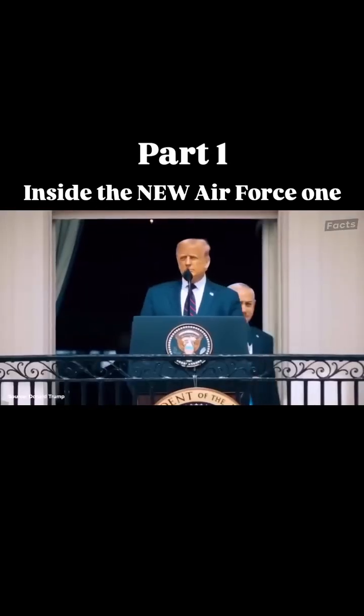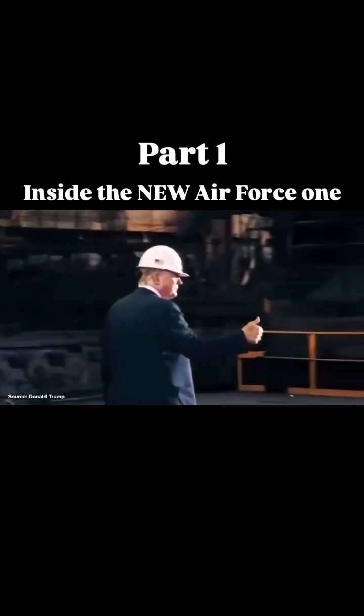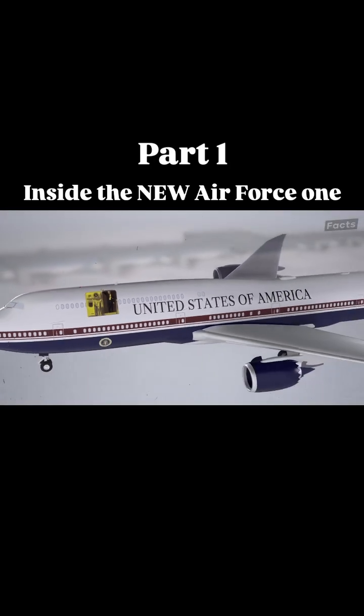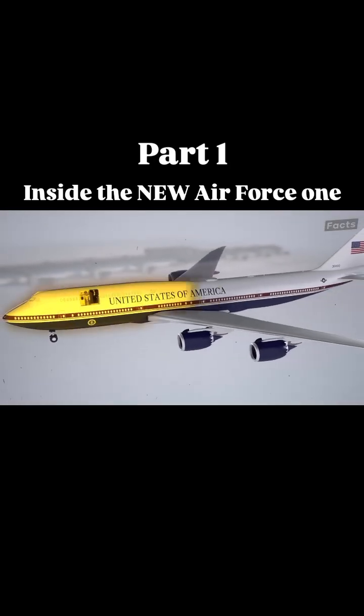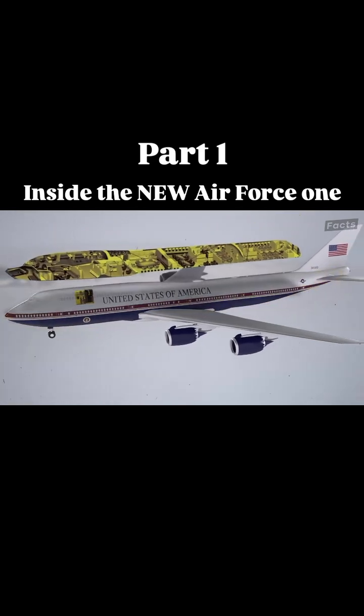But to better understand how soon-to-be President Trump may never get to ride in it, we need to take a look at all the upgrades currently planned for the newest Air Force One that will make it the most secure yet luxurious aircraft in the world.